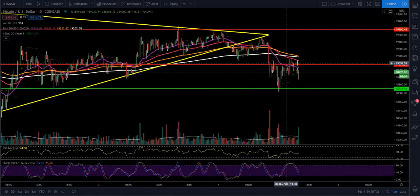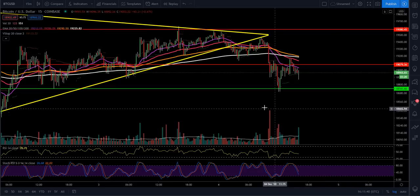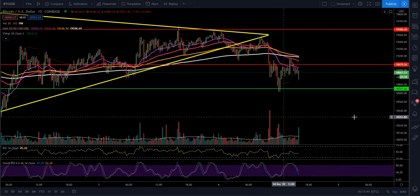And take a look at that. So now what we're trying to do is set a higher low, see if we can change that trend and start moving back to the upside. But you can see this heavy selling pressure that has come in.